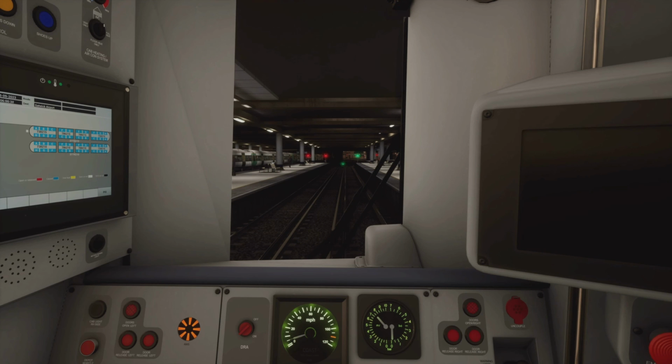Right guys, so I feel like I could have done a better job at explaining this, but the class 387's hill start button in Train Sim World functions the exact same way as the hill start buttons of the other Electrostar units. However, in reality, when you press the hill start button on a class 387, it actually lights up, and while it's lit up, your brake step 1 application is held in. The only way to release the brake step 1 application is to either press the hill start button again or select power notch 2. So that is why I went into power notch 2 before letting go of the hill start button. It's just to have a bit of a more realistic departure.